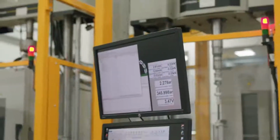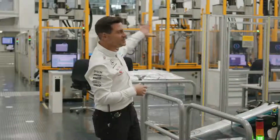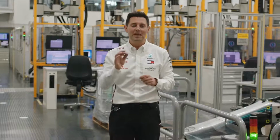We use historical data to correlate this with our simulator to make sure it's accurate. Ultimately, all of these machines behind me are testing these components, sometimes to destruction, to make sure they're safe, but also that they perform at peak performance.